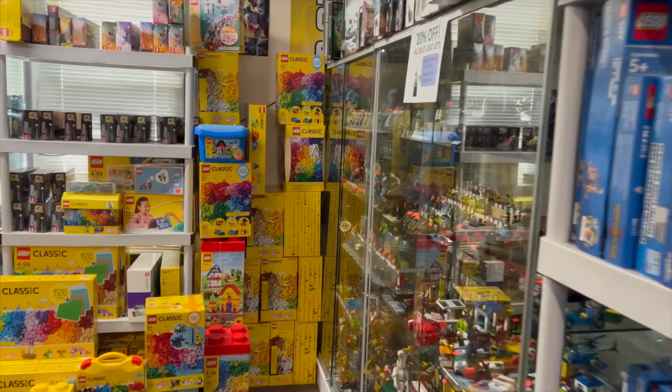I mean, you can just see how many sets are on the shelves here, whether in boxes, or in the cases, or just on display, or built.